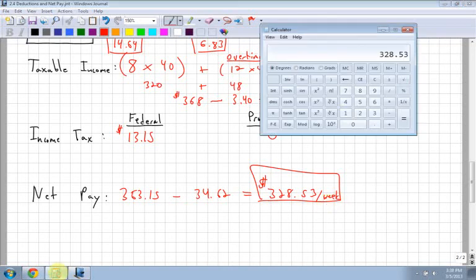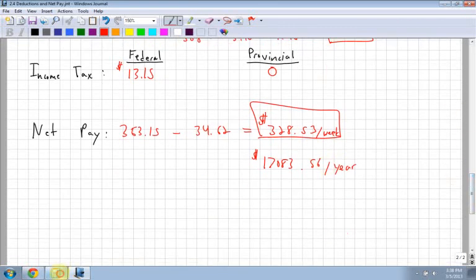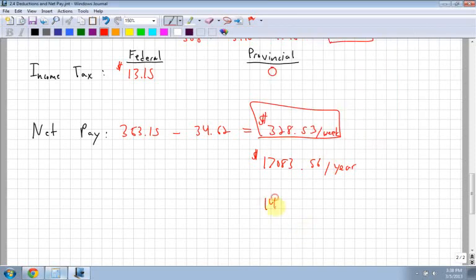Okay, and if you wanted to figure out per month, remember you'd have to multiply by 52 to get per year. So that would be $17,083.56 per year. You have to figure out the year income before you figure out the monthly income, and then divide by 12 to get per month, which is $1,423.63.